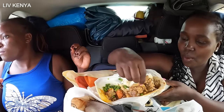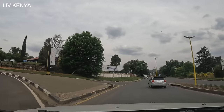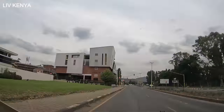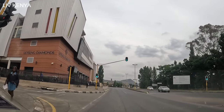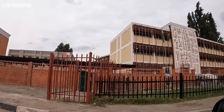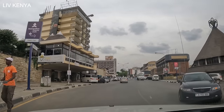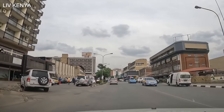Sweet. So we are getting into the city. Maseru City. Looks like a proper city. Let's get closer. Yes, that is the view as you get into the city. So this is our first time here, so we don't know most of these streets. We'll just be driving around and letting you guys see what we also see.